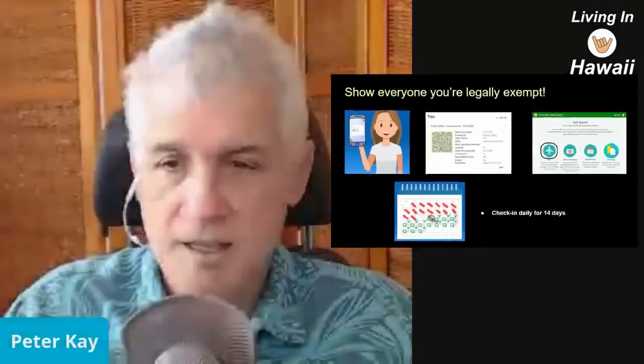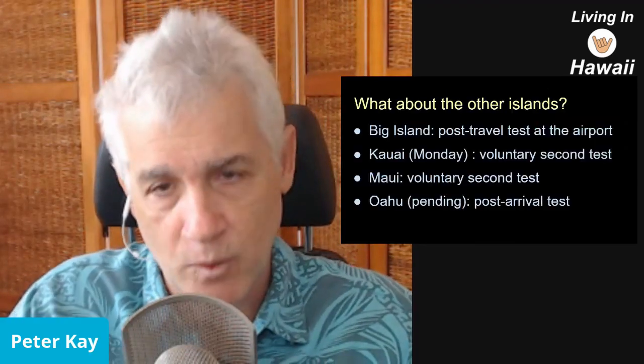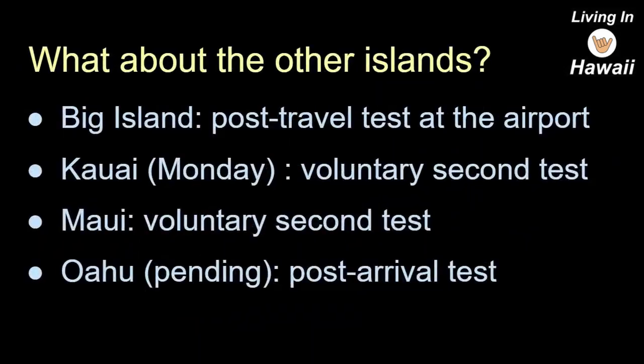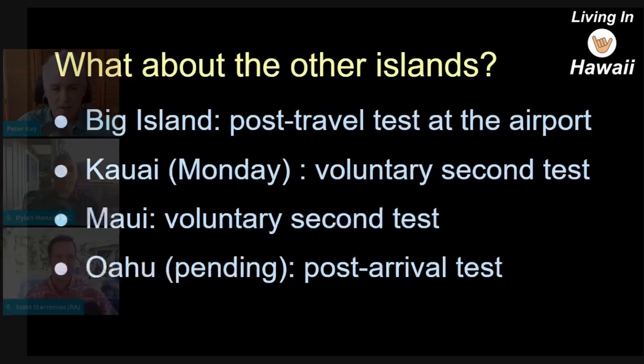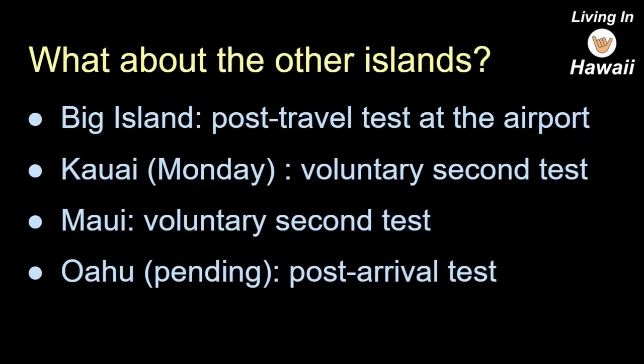Now, I've got a couple of details here that I also want to share about this. What about the other islands? You may ask, how does it fly? There are different rules and they're still being kind of worked out, but here's the scoop on the other islands. On the Big Island, if you go there and visit our buddy Dylan over there in Kona, you have to do what they call a post-travel test at the airport. Now, this test is free of charge. Hawaii County is paying for that test. It's one of these quick 15-minute tests, and if it's negative, you're clear to go.